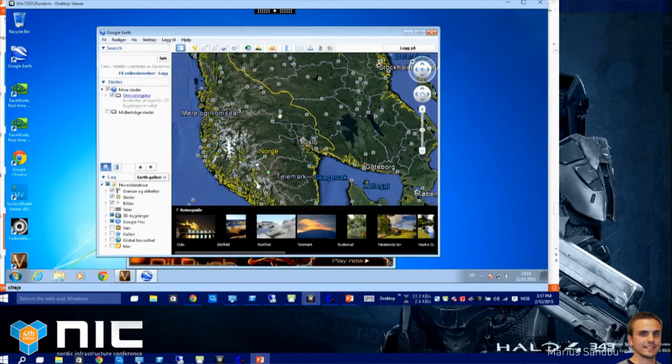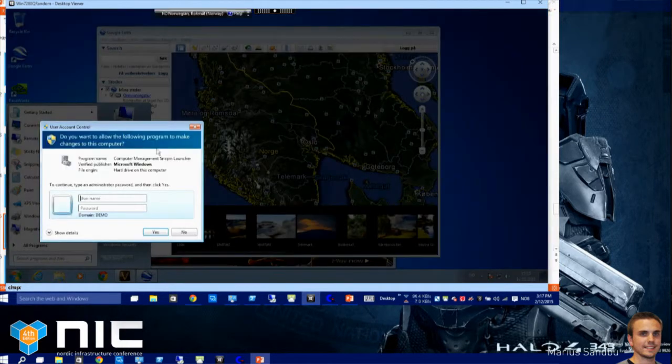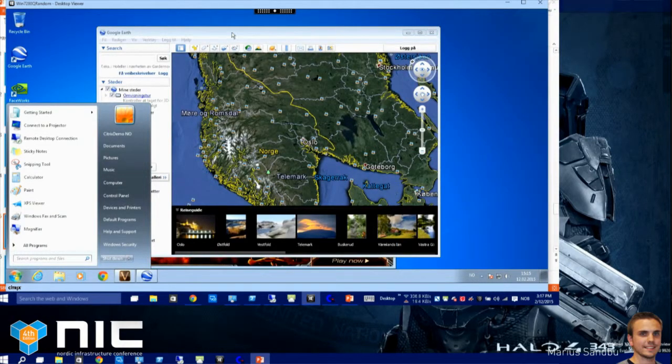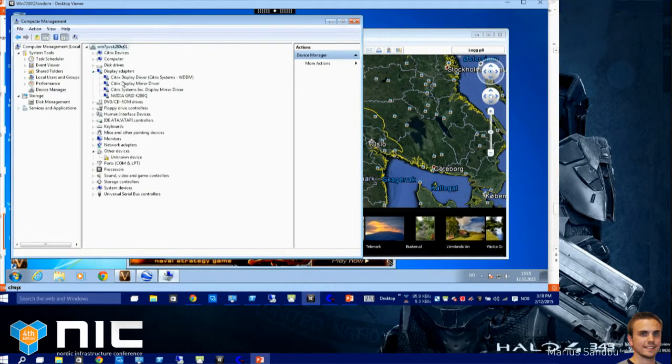And last, we have Citrix. Now this is using vGPU from NVIDIA. I'm not an administrator here, so I have to specify my credentials. Just to show the adapter. So here you see we have a virtual GPU from NVIDIA using the K280 profile, which basically means I'm allocating one physical GPU directly to this virtual machine.